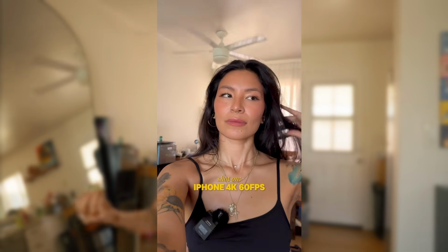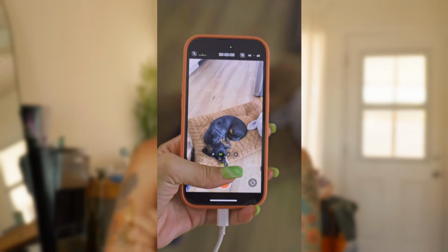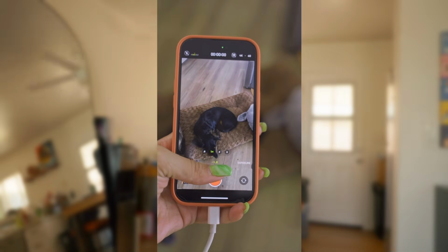If I need to do something in slow motion, I gotta change it up a little bit. And then they also give you that tiny little exposure dial that you can adjust. I do that literally every single time I shoot. The iPhone is probably the most convenient camera to use, especially for short form content.